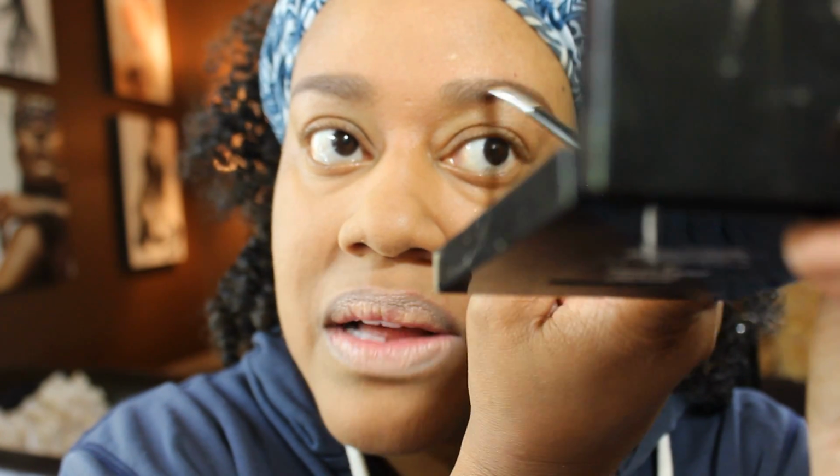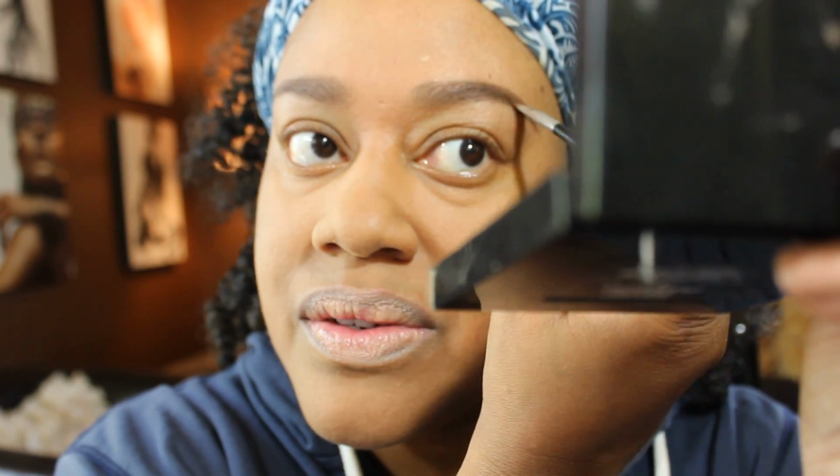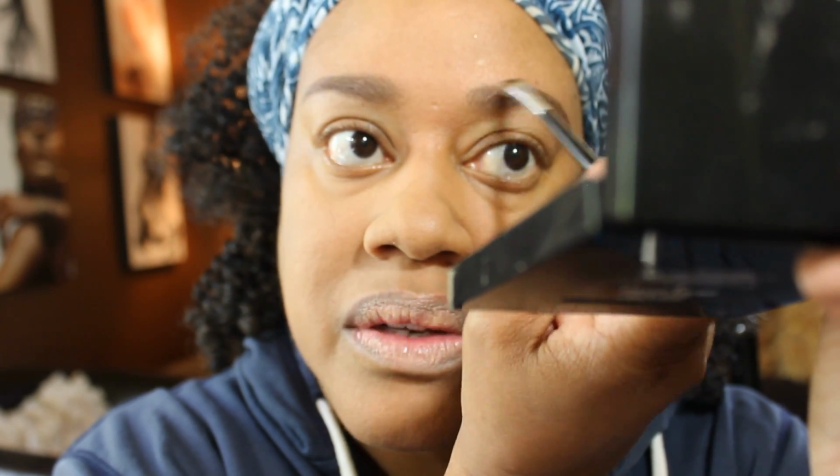I think it's been a while since I've shown you all my brow routine. I think I usually come on with the brow, and if I wear foundation, I normally have it on.